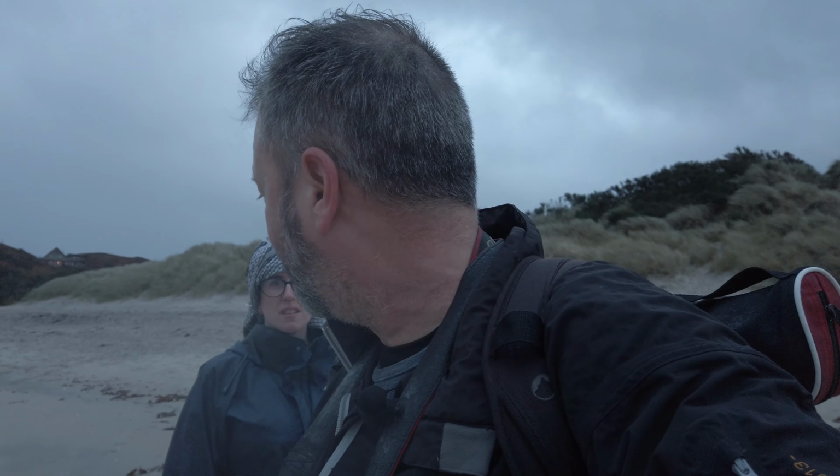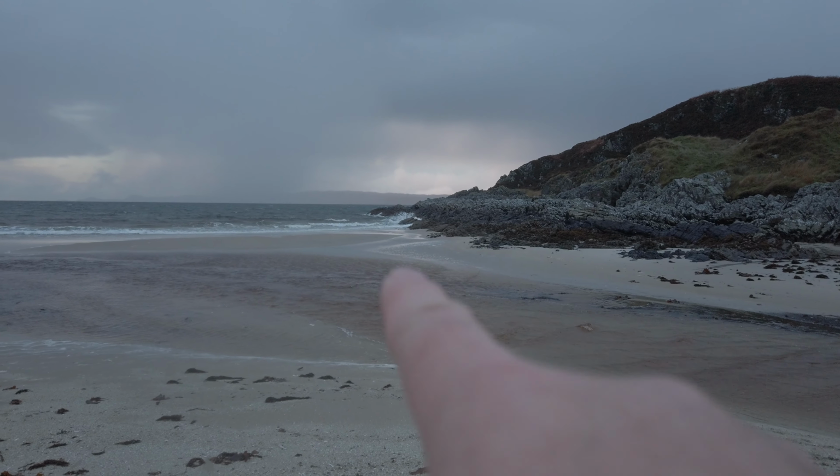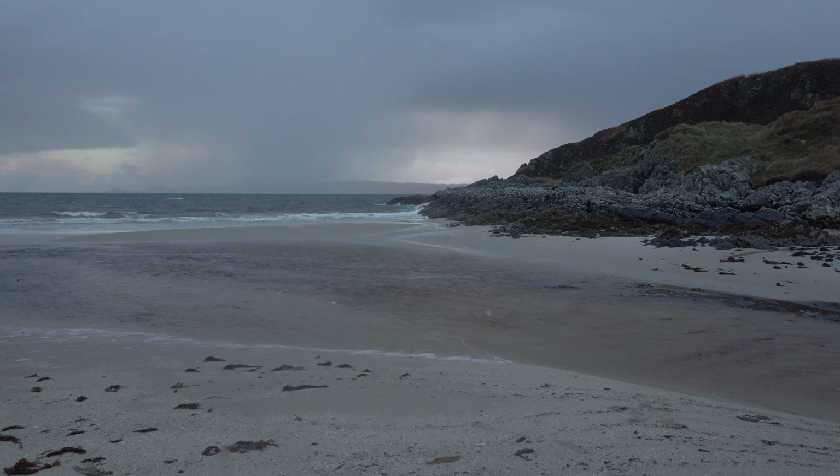Imagine living in that house. Look at the view of that house. Yeah, I'm loving this. See the waves crashing off this rock here. I think that's really, really nice. It's kind of abstract, but it's lovely.